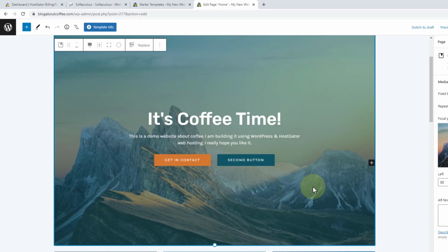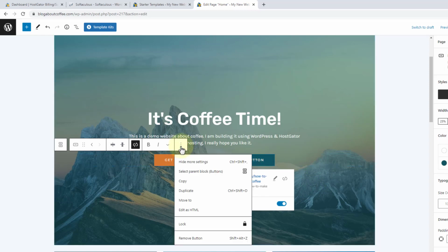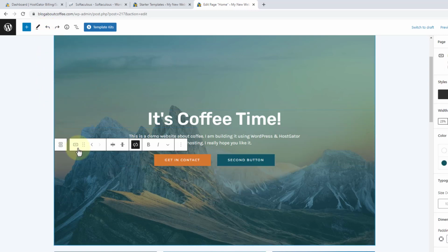Then say we only wanted one of these buttons, we just need to click on the one we don't want, then click the three dots to the right side of this menu, and then click remove button at the bottom. And when we do this, we'll see the button is now gone. But I'm just going to click the back arrow in the top left to undo this, as I want to keep it.